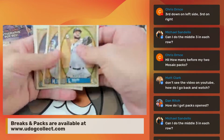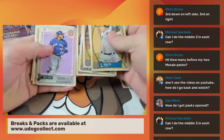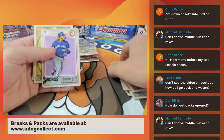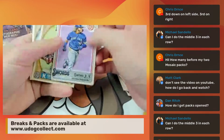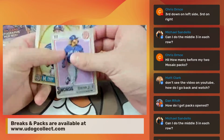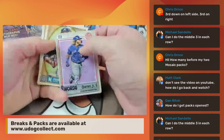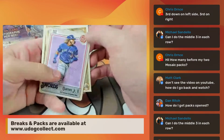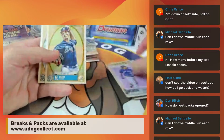Giolito, Yastrzemski, Bellinger, Corey Seager, Ryan Jeffers. There's a Vlad. Pretty sweet Swords Vlad to get there. Very, very nice. I thought for a second that the corner was creased, and I got a little bit worried, but that's just the design of the card. So if you see that and think the same thing, don't worry. It is all good. It is just the design on the card.